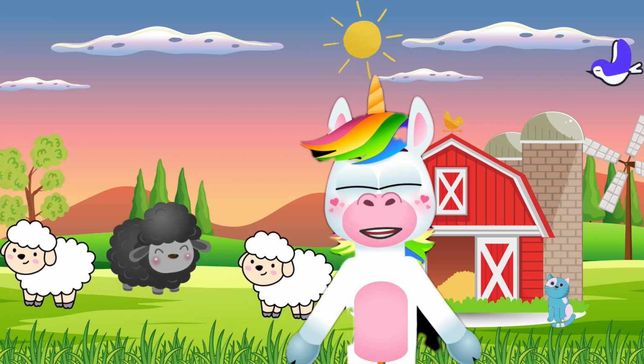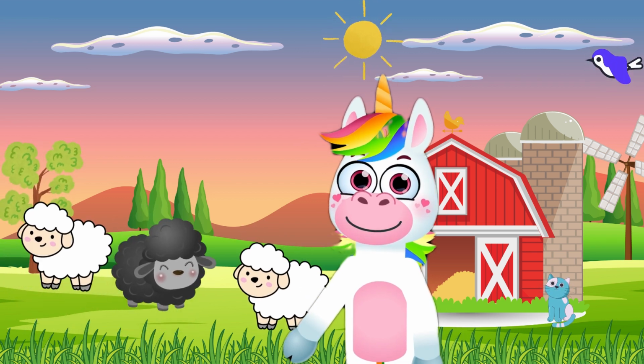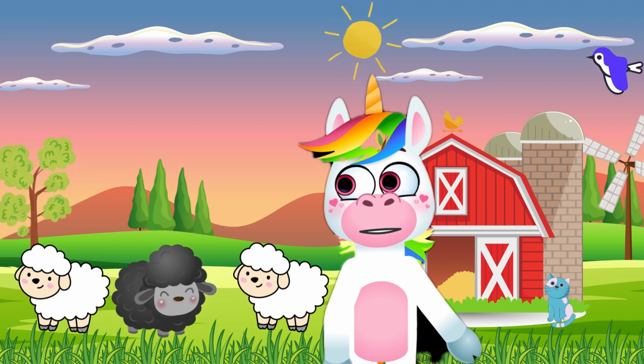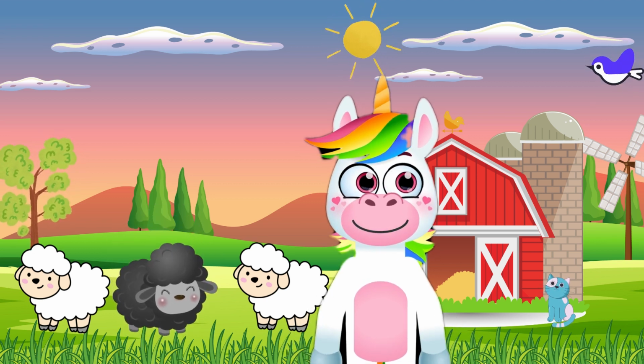Sheep, they are mainly raised for their wool, which can be used to make clothing, blankets, carpets, and other products. They also produce milk and meat. Sheep are very social animals. They like to stay in groups and follow a leader.